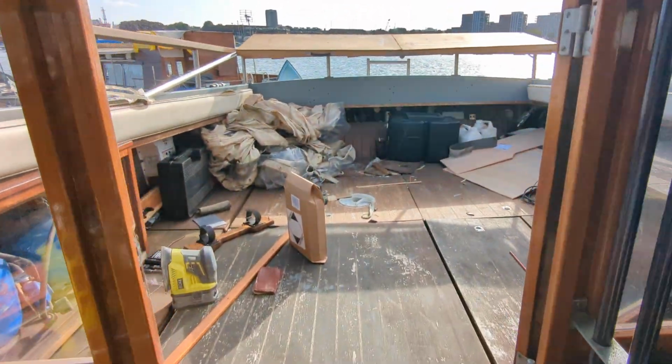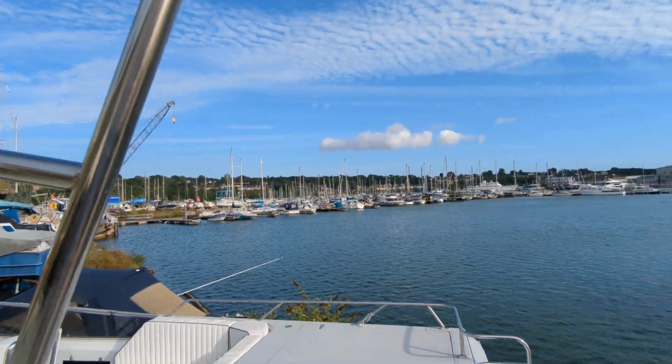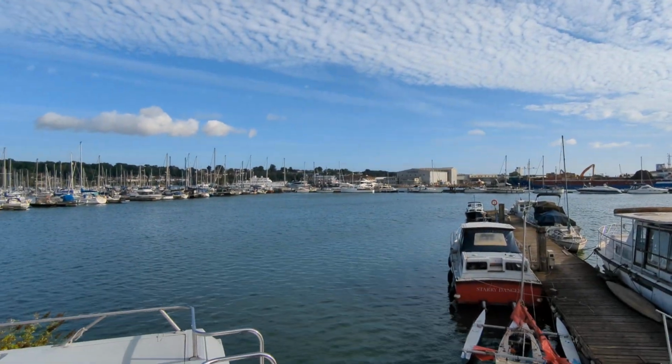And yeah, once again, it is absolutely lovely out here. They're taking big cigarette boats out somewhere, so something to do with the boat festival, I guess. But yeah, anyway, take care guys, bye.